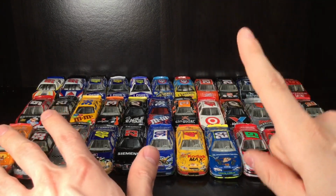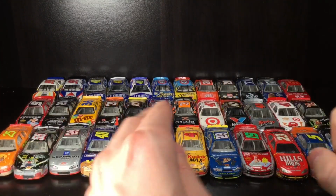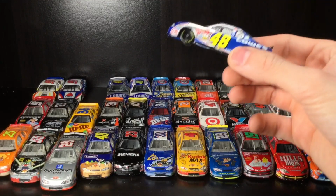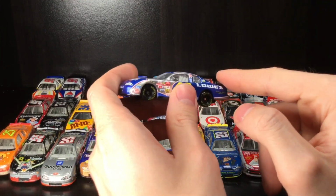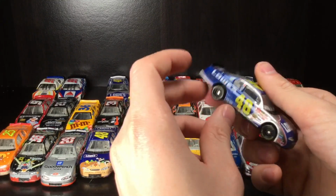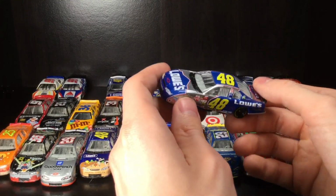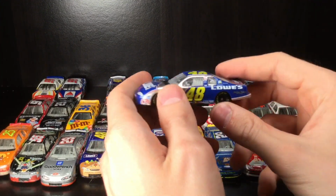And I'll end the video on this, a little fun fact here. Jimmie Johnson in 02, okay? He had so many different cars and so many different packagings made in 02 for his stuff. His cars were in Racing Champions. They were obviously made in Winner's Circle. There was another brand I think they made them in, maybe Team Caliber, I think. And in 03, they also had them in Hot Wheels as well.